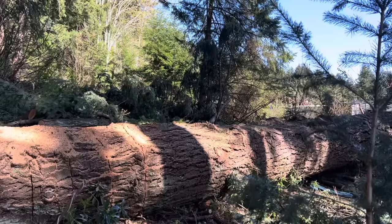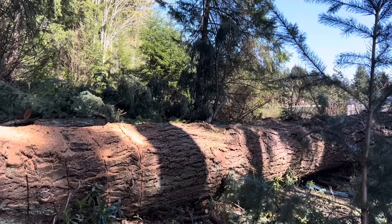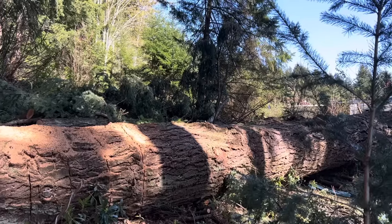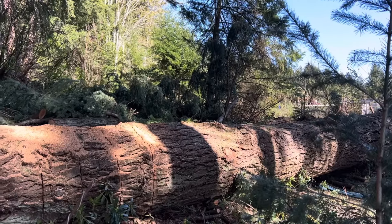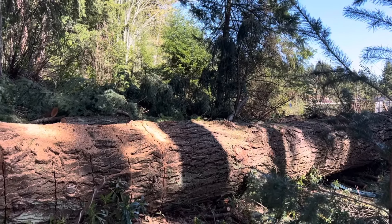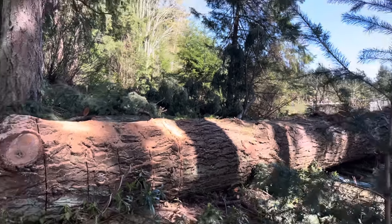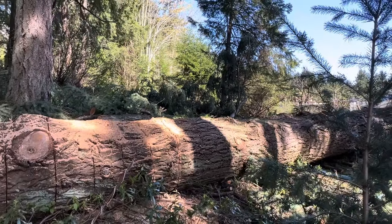Okay, friends, we got the old Pioneer out today. We got this big log we're working on here. It's very rare you come across a log like this, friends. So you might as well have a go at her.